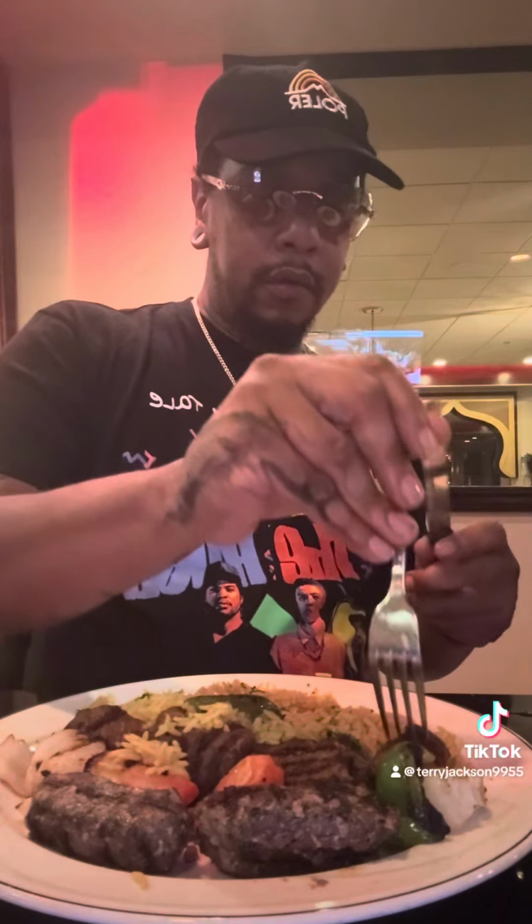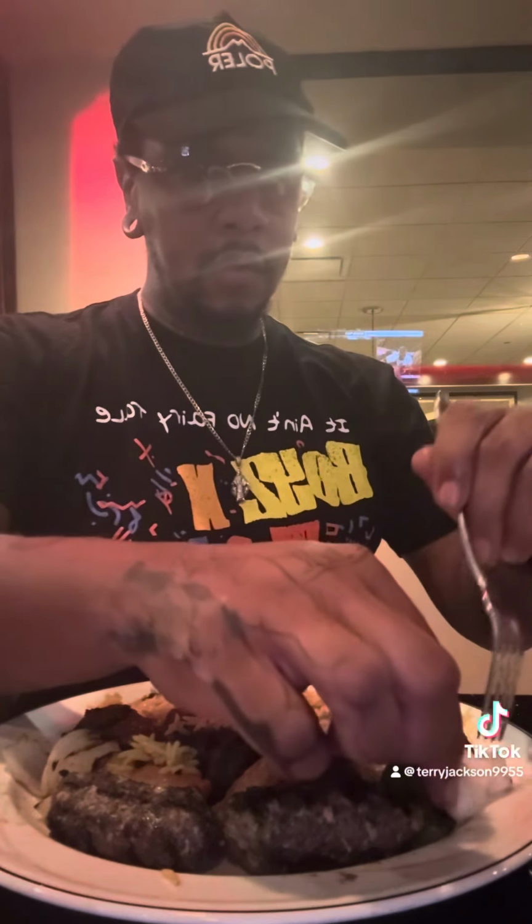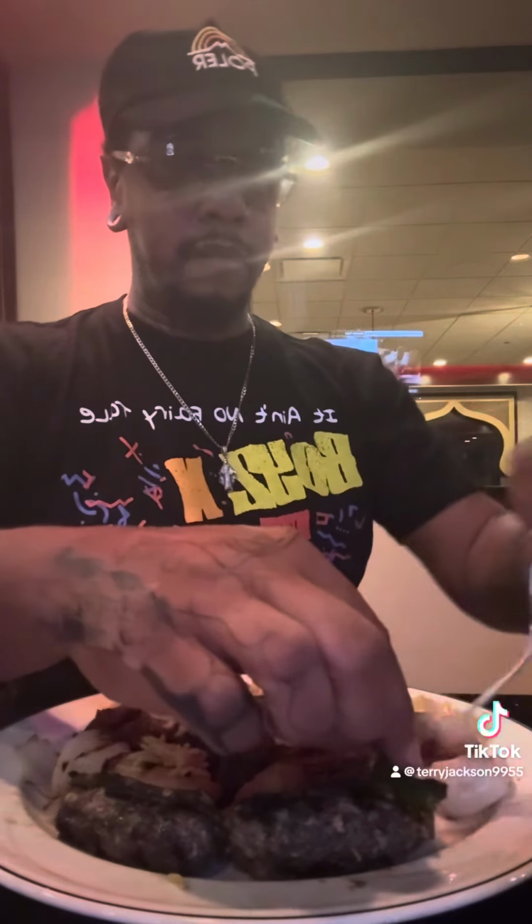Let's cut up one of these beef kebabs right here. And I told him I wanted it medium. So let's see what it do. Let's see if it's medium. It was a little rough cutting it up, so I could tell it wasn't a high quality version of beef. Probably like, is this some beef stew meat or something? Nothing fancy.